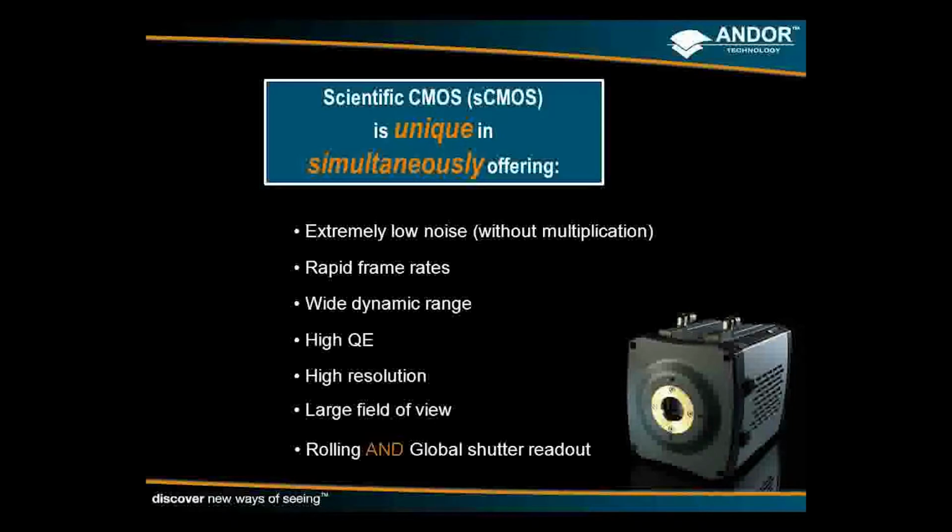So now I want to cover the sCMOS technology. This was released to market in the NEO about a year ago. And really the rationale of this technology is to combine a lot of performance parameters in one and not have to worry too much about trade-offs. As I mentioned in CCDs earlier, you very much have to worry about trade-offs.